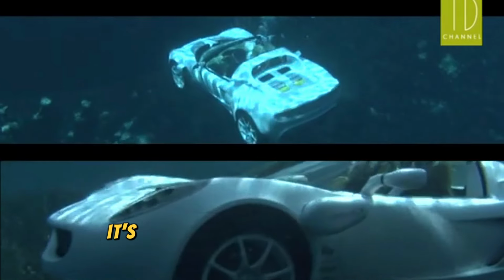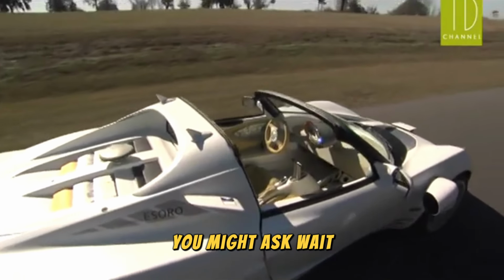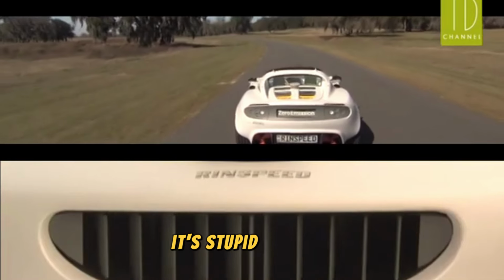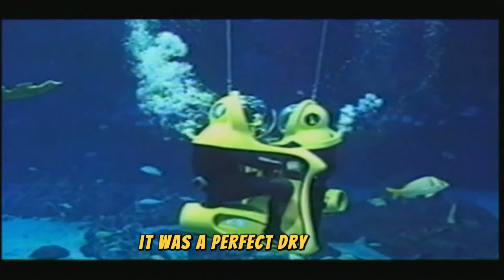Fact 3. It's a convertible. For a very good reason. This is the part that breaks everyone's brain. You might ask, wait, a convertible submarine? That's not just dangerous, it's stupid. Actually, it's genius. In the Bond film, the Lotus was sealed tight. It was a perfect, dry bubble.